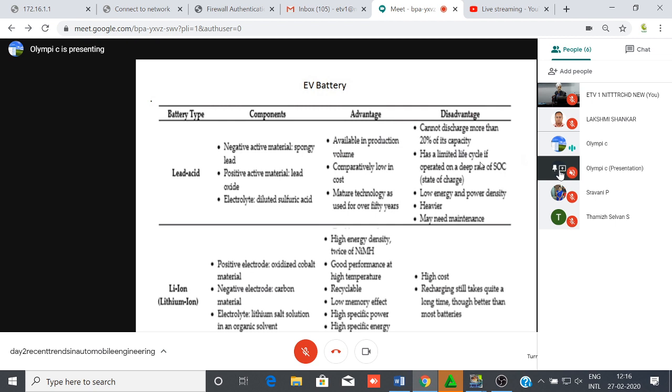It has a limited life cycle if operated on a deep rate of discharge. If we keep on discharging it to 20%, then the life will tremendously go down. If the normal life of a lead acid battery is 3 to 4 years, it will come down further if we keep on discharging it to the bottom level possible, which is 20% of the specified. It has low energy and power density, is heavier, and may need maintenance, such as topping up with distilled water. Then came the lithium ion battery.